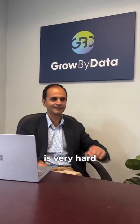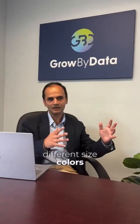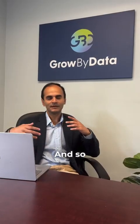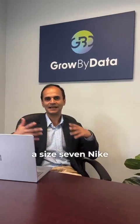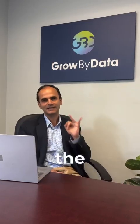So what we found is pricing data comes in two flavors. One is at a SKU level and the second is at a relative pricing level. And SKU level pricing data is very hard. You have some platforms, some retailers that use old platforms with very little data. They are not really allowing you to gain pricing of different SKUs for different size, colors, whereas in some cases you do. And so you do not want to compare the price of a size 7 Nike Air Jordan white shoe with a size 9. That's totally wrong. And so we found that you need A, the expertise in e-commerce, and B, the expertise in e-commerce product detail to be able to generate high quality data.